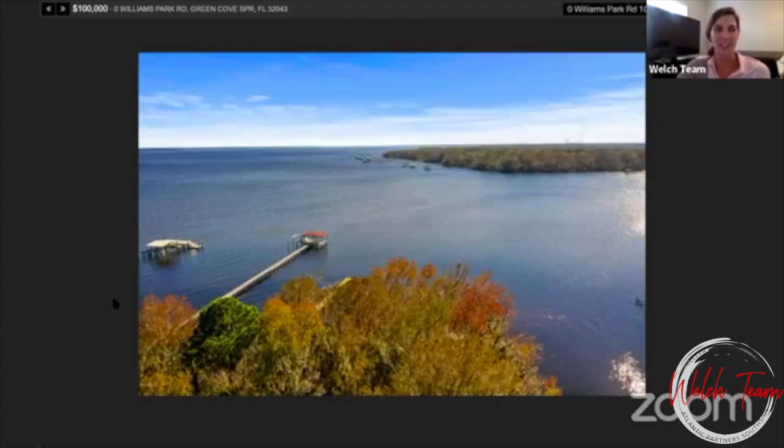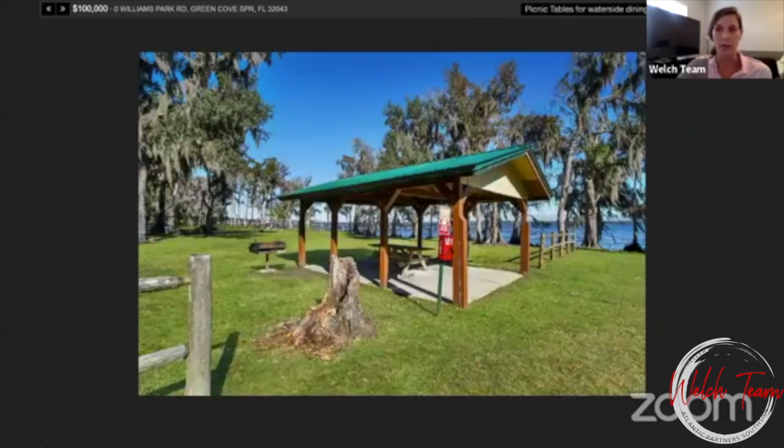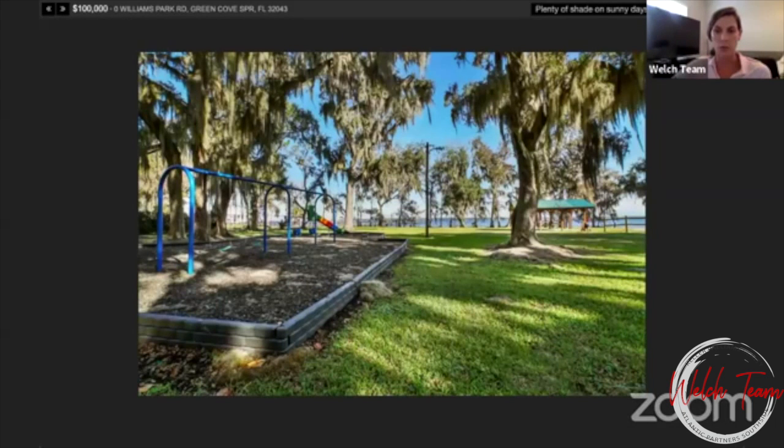All right. So as you guys see, we are scrolling through some of the beautiful photos of this property. It is about 1.35 acres on Williams Park Road in Green Cove Springs. Right now, you're seeing some photographs of the community boat ramp and park. That is a very quick stroll down the street.